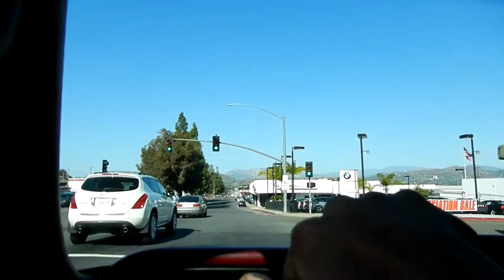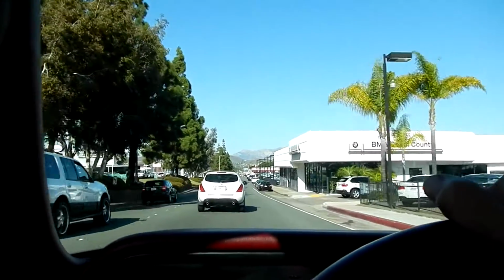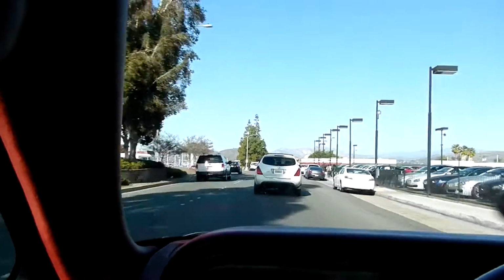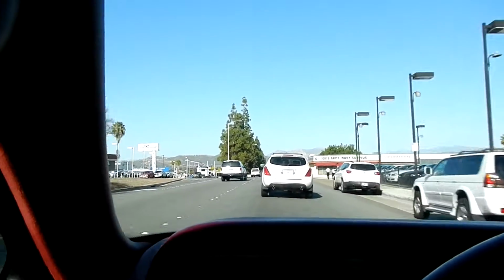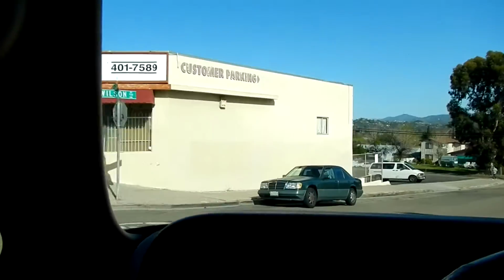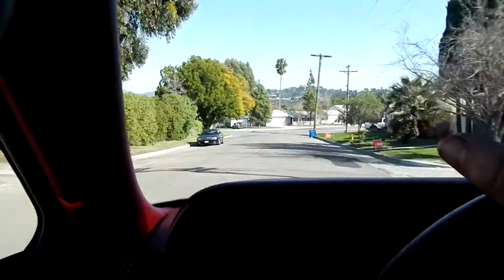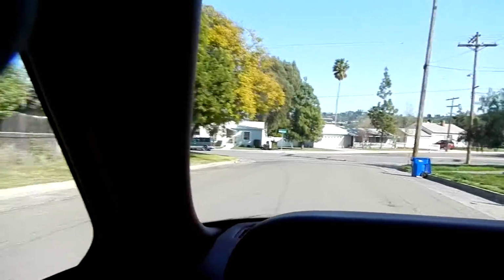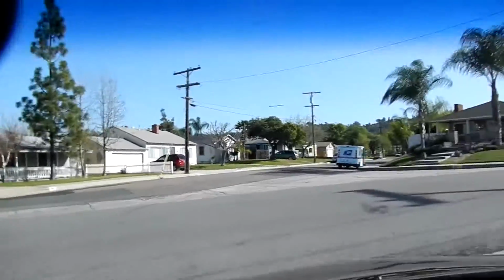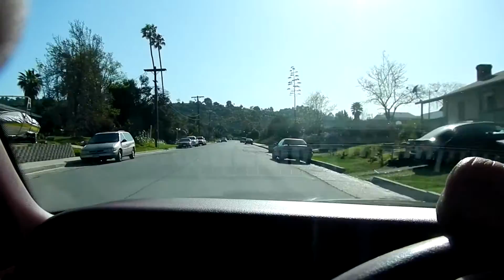Beautiful car. Try to get it out of the sun here and show you the options. Good afternoon, it'll say. Wednesday, March 7th. Fuel range low. Very low too. I'm going to restart this and see.